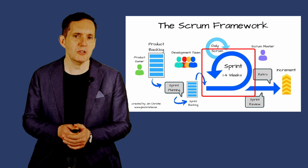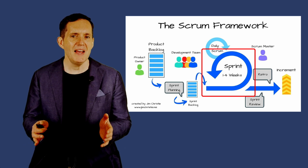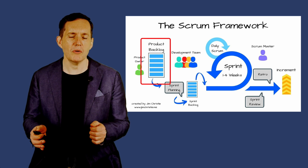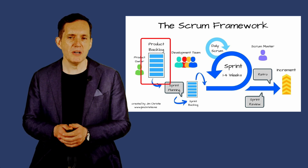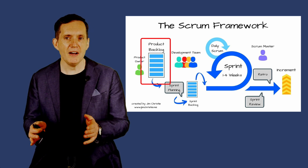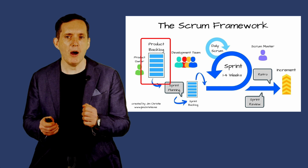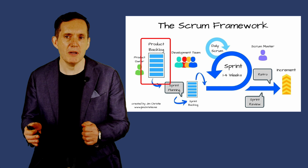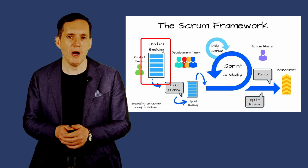There's also a concept in Scrum called Scrum artifacts. There are 3 main artifacts. Firstly, you've got product backlogs. The product backlog is a prioritized list of all the features, enhancements, and fixes that might be needed in the product. It's dynamic, it's constantly evolving based on feedback and changing requirements.